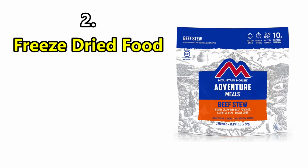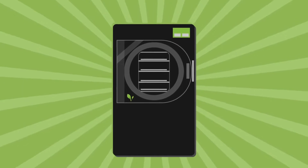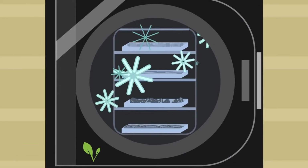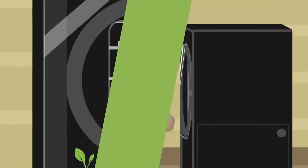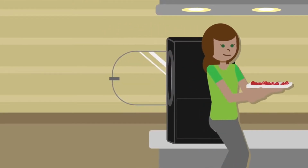Number 2, freeze-dried food, 25 to 30 year shelf life. Freeze-dried food is not talked about much, but it truly is one of the most amazing food technologies available to us today. It removes most of the water in the food to help preserve the food for up to 30 years and sometimes even longer.